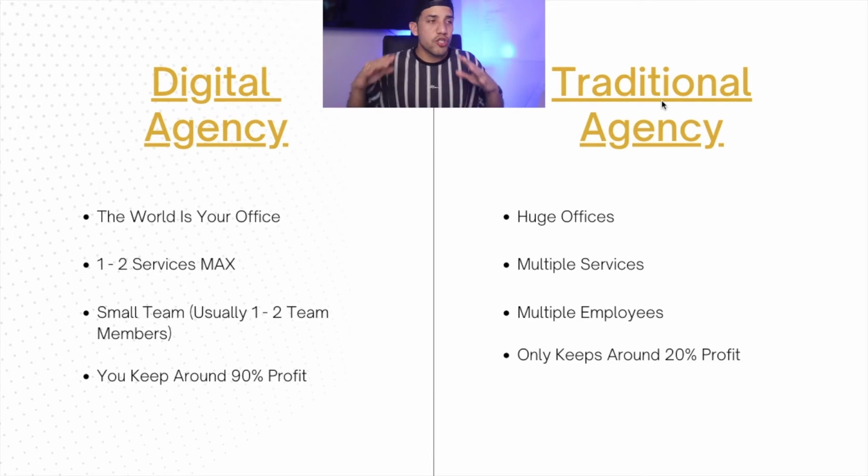There are so many agencies out there that keep less than 20% profit, like 3% at most. So I'm being generous when saying 20% actually goes to the business owner, because they have so many employees, so many services, and so many expenses and overhead that it just doesn't make sense. We want to make sure that our agency stays lean and effective by picking one service, having one or two media buyers, and keeping around 80 to 90% profit in your business.